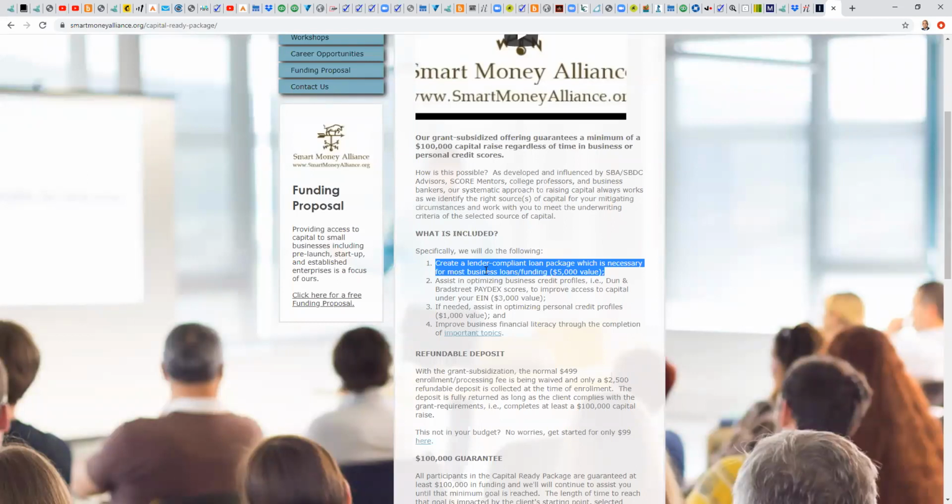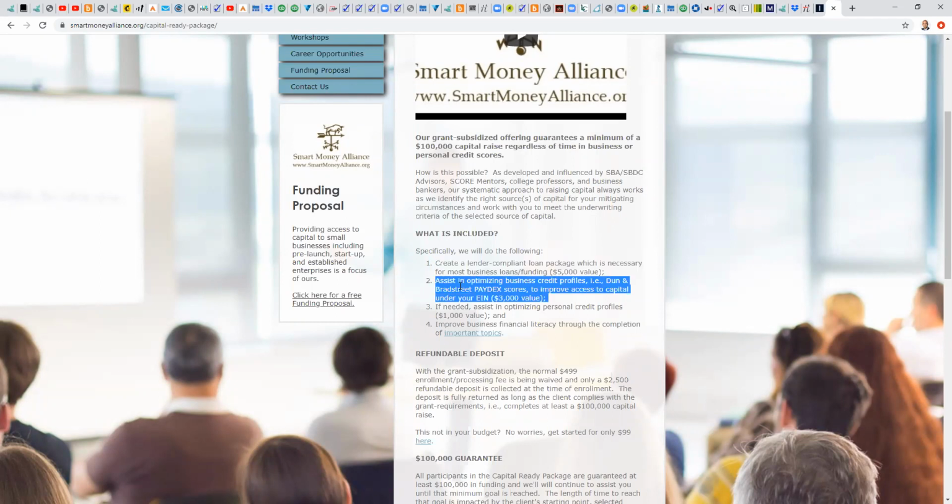That helps really articulate how much capital we need and what we are going to use it for, because those are important details that determine where we should go after the capital. So that's one of the 4 elements.